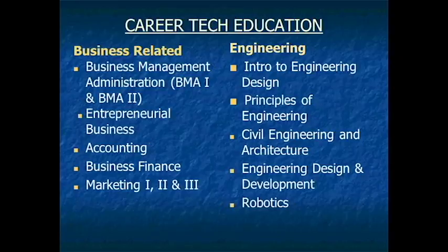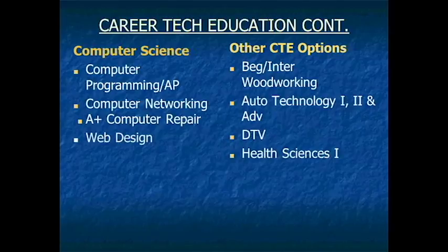This slide contains a number of elective options from our Career and Technical Education Department. Do you have an interest in a career in business? If so, consider taking a course from the left column, such as Business Management Administration, Accounting, or Marketing. For students interested in careers in engineering, we highly recommend a course from the right column. We offer several engineering courses, including Introduction to Engineering and Design, Principles of Engineering, Civil Engineering and Architecture, and Robotics. For students interested in computers, we offer a variety of courses, including computer programming, computer networking, A+ computer repair, and web design. For students interested in earning college credit, we also offer AP computer programming.